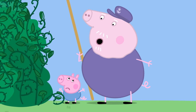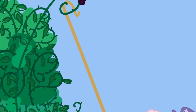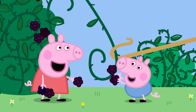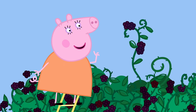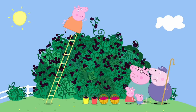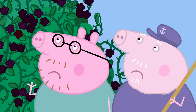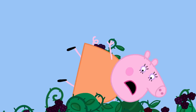Careful, George, or you might get tangled. I have a stick for picking hard to reach blackberries. Clever, Grandpa. But the best blackberries are right at the very top. That's why I brought the ladder. Don't lean too far over, Mummy Pig. Don't worry. I've been climbing this blackberry bush since I was a little girl. Yes, but you're not a little girl now. I know what I'm doing.